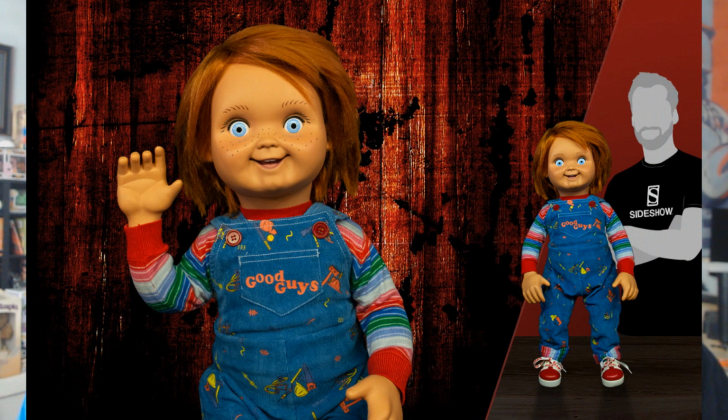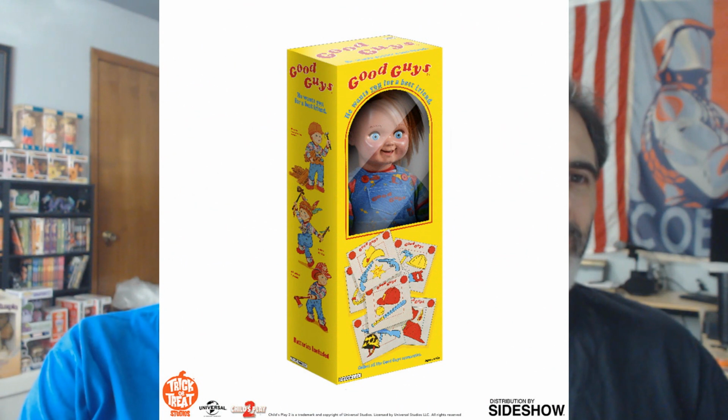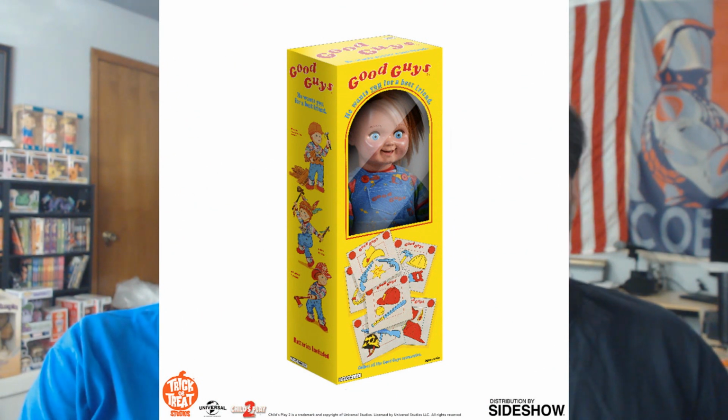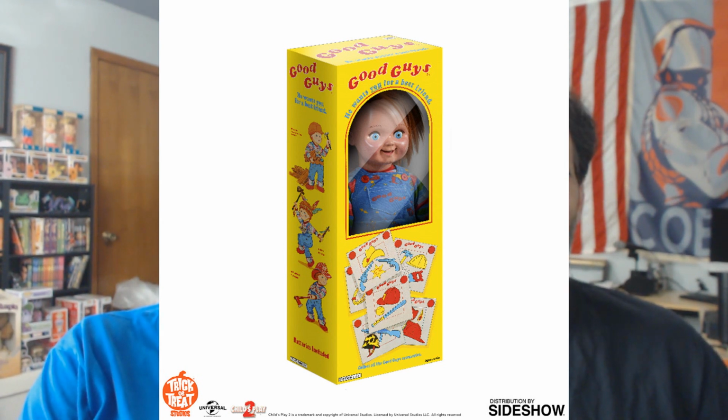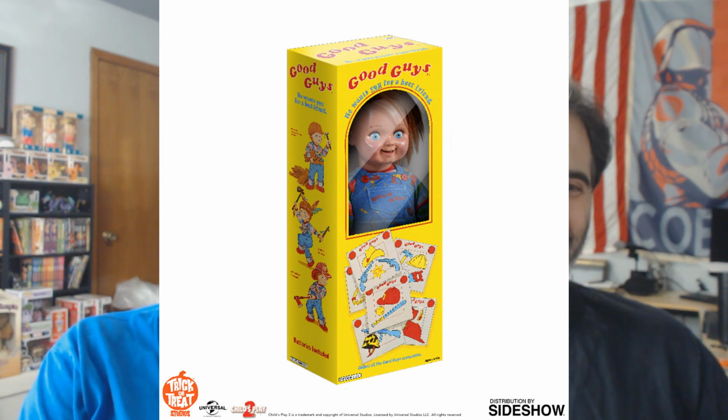Chucky. Yeah, Chucky from Trick or Treat Studios, not from NECA. And you see that it's the 1-to-1 scale. It's like a movie prop replica, and it comes in the box. That's nice. Is it $500 nice? Because that's $500. No, it ain't that. Yeah, you changed your mind, huh? She's like, wait a minute. No, let me reel that in.